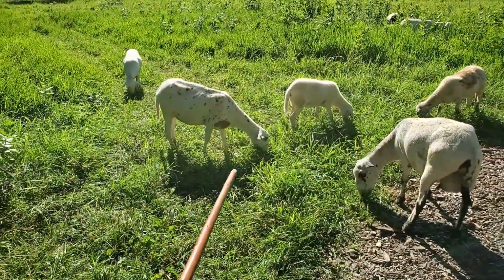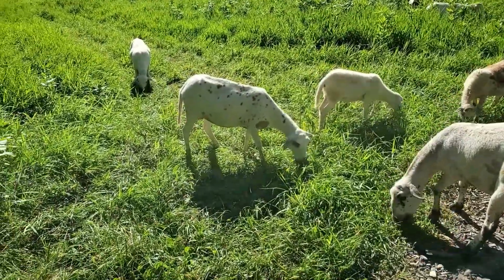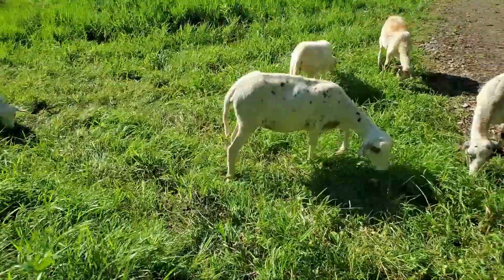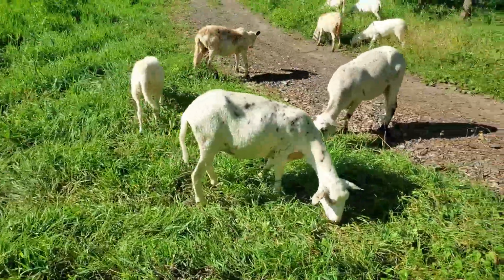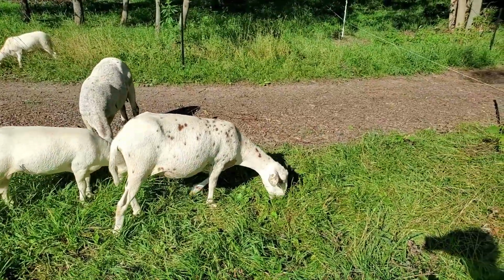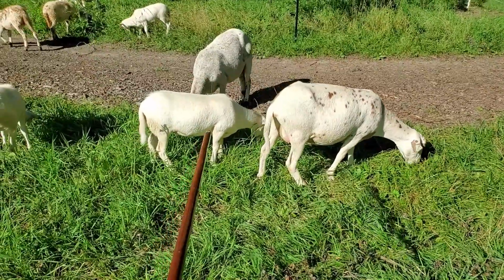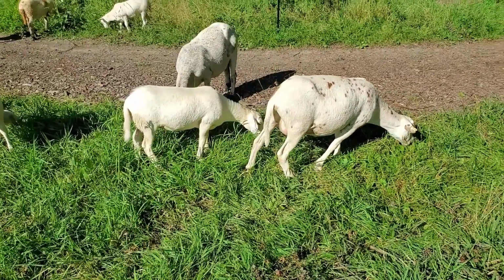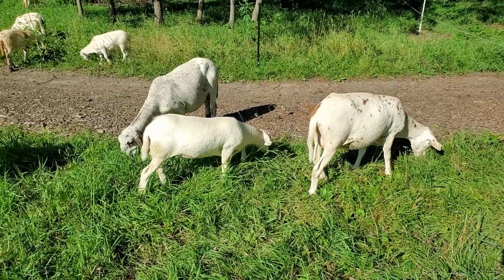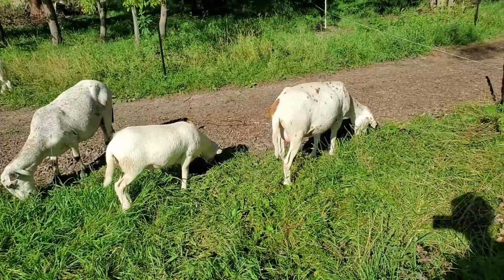This is a 2-year-old right here, so she's had her second set of lambs this year. Just a really beautiful, I'm going to try to get away from the sun so you can see. She's got really cool spots. And this lamb right here is, golly, only 4 months old, and she's just as fat as you'd like. She's going to make a good mom this year.